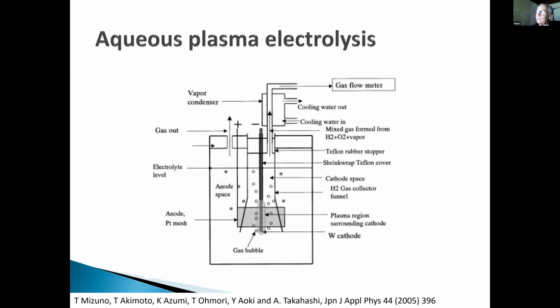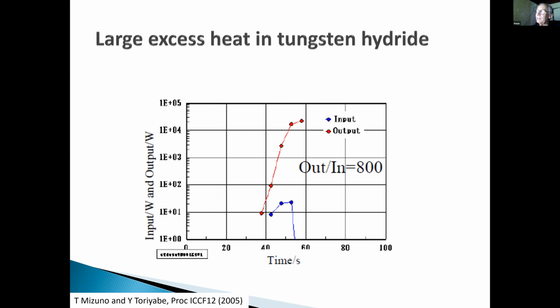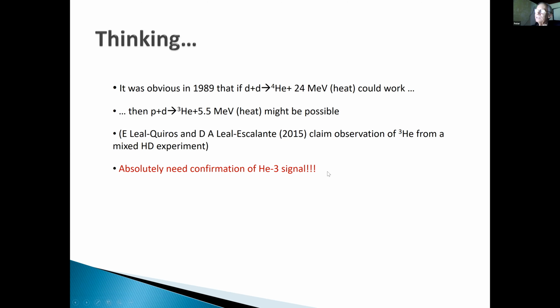Mizuno did aqueous plasma electrolysis. I draw attention to this experiment because in this case, over a relatively short time, there was a prodigious release of excess power. And tungsten, again, a light water experiment. So this is showing that the light water system is active. The cell exploded, and my understanding is Mizuno's eyebrows got singed in the process, but he got some data, which was shocking.